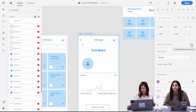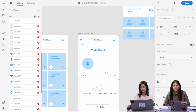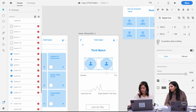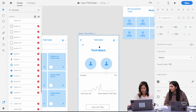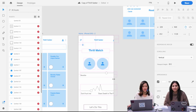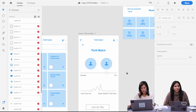Definitely. So the responsive resize is right here, guys. You turn that on when you adjust the screen. It moves your content where you want it. And I think symbols don't work for resize, I believe. Let me know if I'm wrong. I think you might have to make them not be symbols. Let's test it. Oh, maybe it just goes positioning-wise. So that could be a little tricky. But then again, maybe you just design the smallest screen, make sure that looks good, and then go backwards.